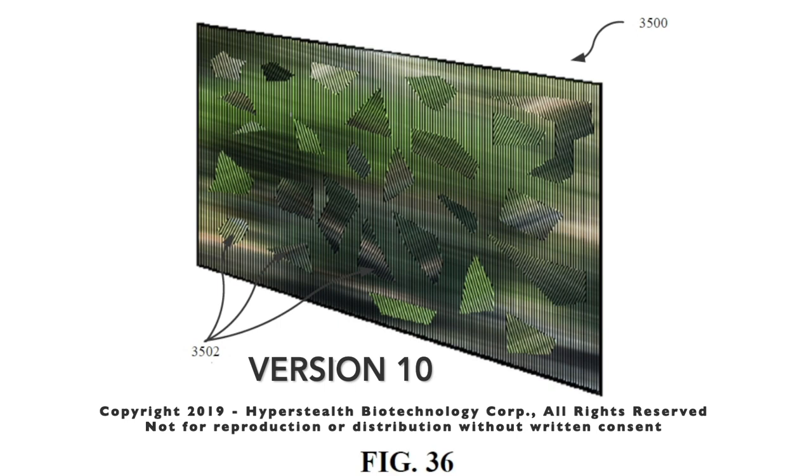Figure 36 simulates how version 10 would depict a blurred background image having different types of artifacts caused by the corresponding angle sections 3502. This can easily be done where the lens material is manufactured by a mold on a drum, whereby the mold would have all the different angles formed on it.